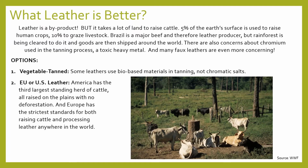These days, most hides are actually burned. So being vegan and using leather is a good idea. Now, there are some things to take note of about leather.